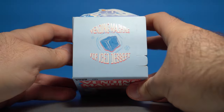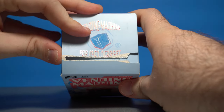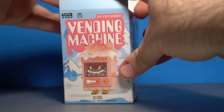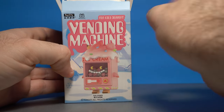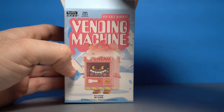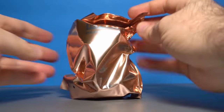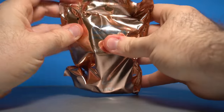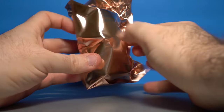Let's see what machine we get. Check it out. Solid rip, just about. Close enough. Another thing about these is that most of the time, they have a card inside that spoils what it is, so I'll do my best not to look at it first. Ooh. Look at this pretty, this is like a copper rose gold Toy City bag. These are always really cool, too.